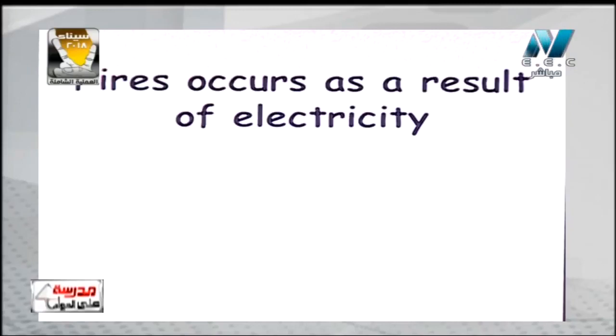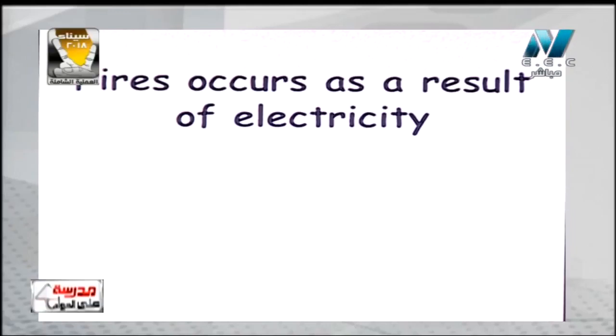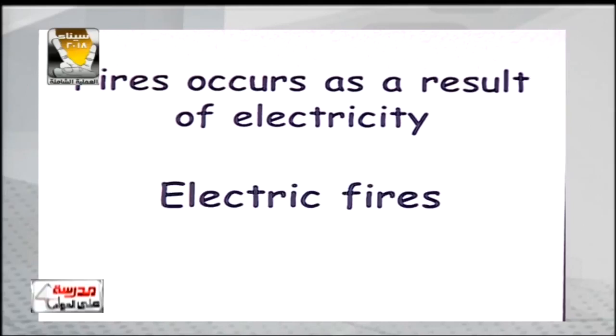Fires occur as a result of electricity. حرائق تنتج عن الكهرباء. Surely it will be the electric fire. Again, the question says, fires occur as a result of electricity. It will be the electric fire أو الحرائق الكهربائية.